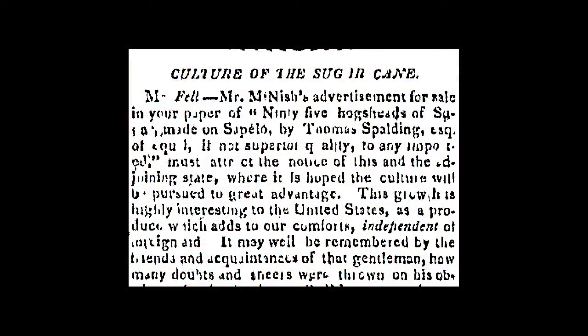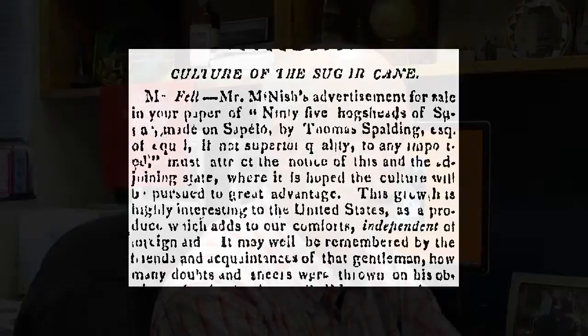And it turned out that the first cultivated sugarcane grown in the northern hemisphere for crystalline sugar production was done by Thomas Spalding at Sapelo Island. So what we've tried to do is work with national collections and private collections around the country to see if we could identify that original line. The original line was called, or is called, Purple Ribbon.